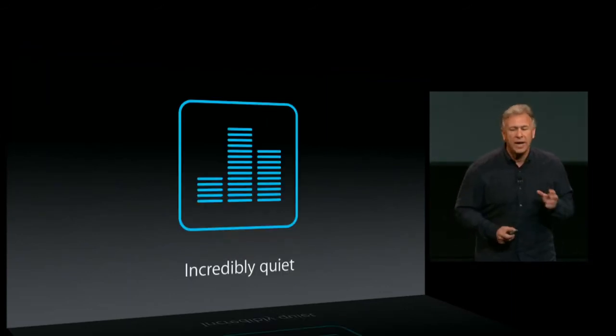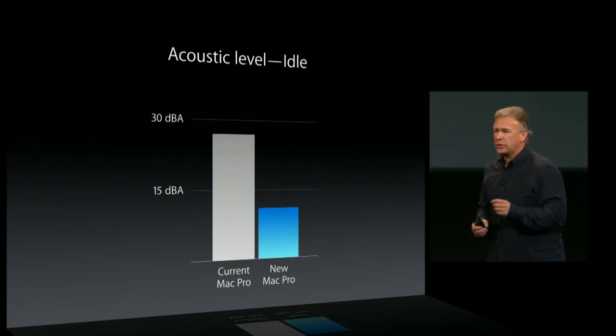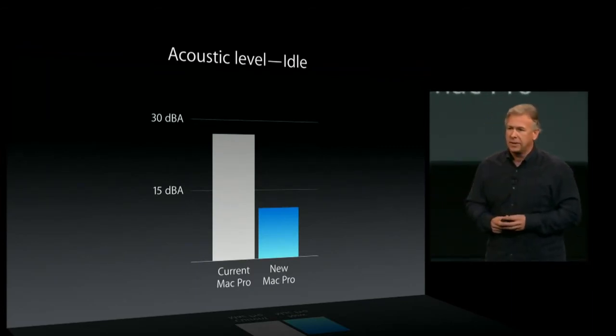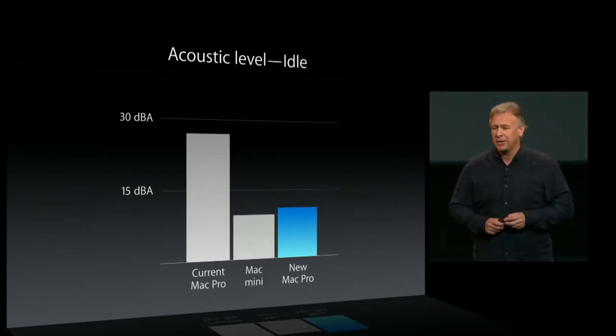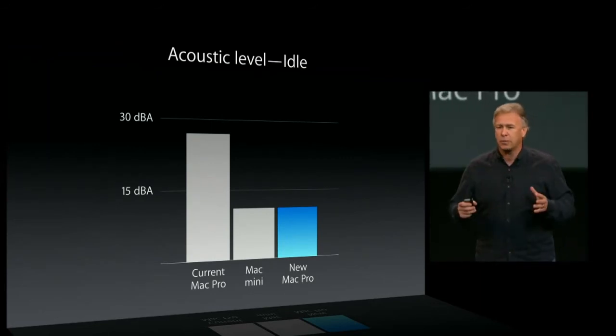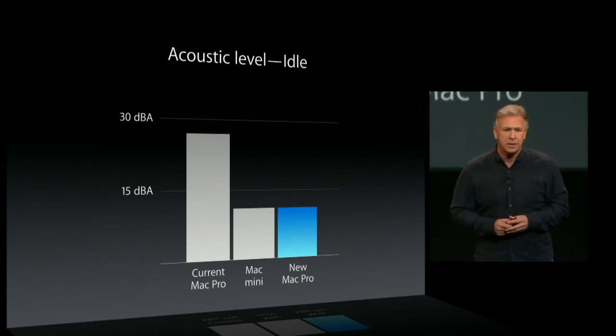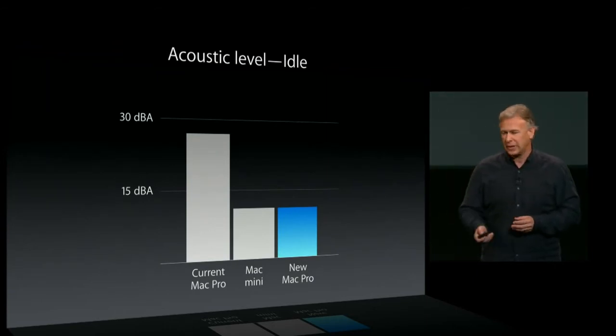It's incredibly quiet, too. This is really amazing. The new Mac Pro just puts out 12 decibels at idle. The team hit their goal. They set a goal to make it no louder than a Mac Mini sitting on your desk. That's astonishing for this kind of performance. The Mac Pro is an amazing new generation desktop for pros and all of us.